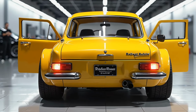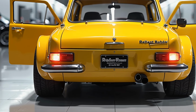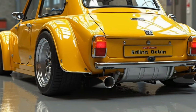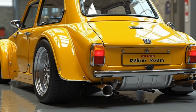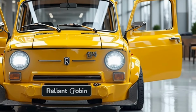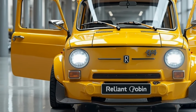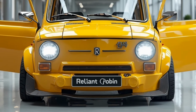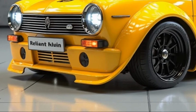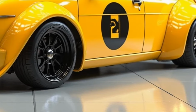Today, we're taking you back to 1973 to revisit a true British icon, the Reliant Robin Mk1, shown here in a brilliant yellow finish that instantly draws the eye. This compact classic didn't need to be loud or aggressive. Its front design alone is a perfect example of timeless simplicity, with soft curves on the bonnet, rounded headlights, and just the right amount of chrome to give it character. It's the kind of car that makes you smile when you see it, especially from the front.